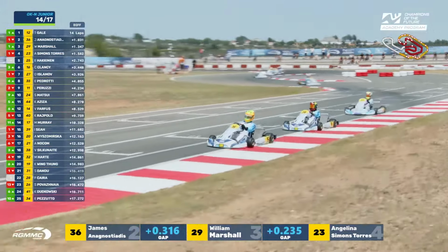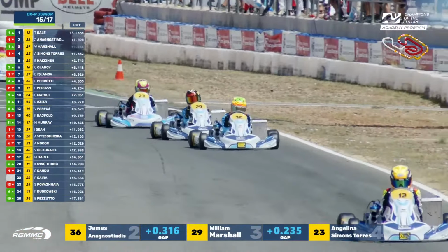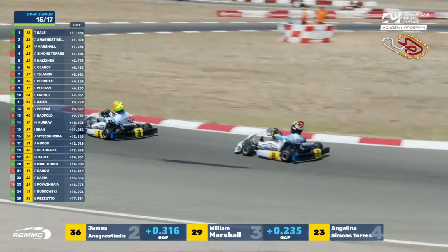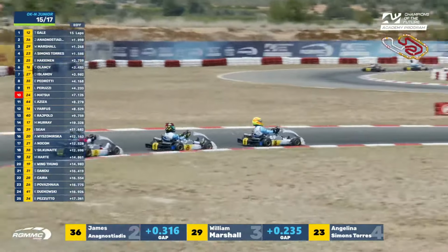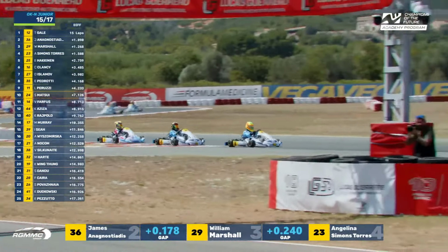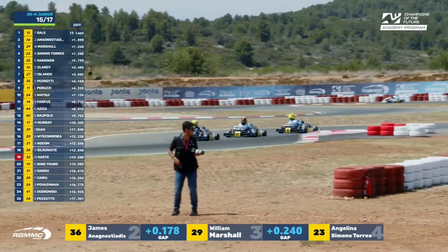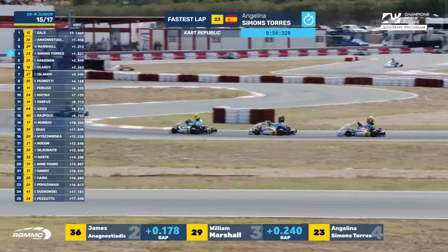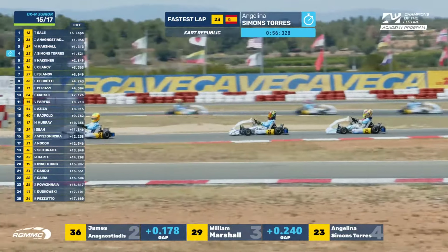Simmons is closing in on Marshall, and Marshall as well is closing in on Ignosiadis. So Ignosiadis is really dropping back now from the race lead. The battle for second place is on. Ignosiadis here is under threat of not actually making it onto the podium. He's still P2, but he's got third and fourth right behind him. And Simmons now sets the fastest lap of the race.